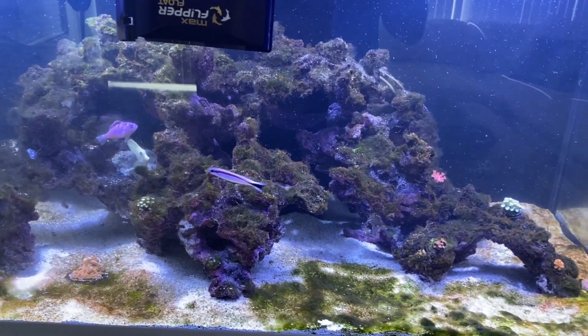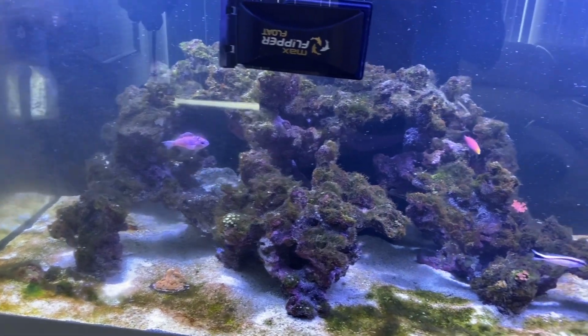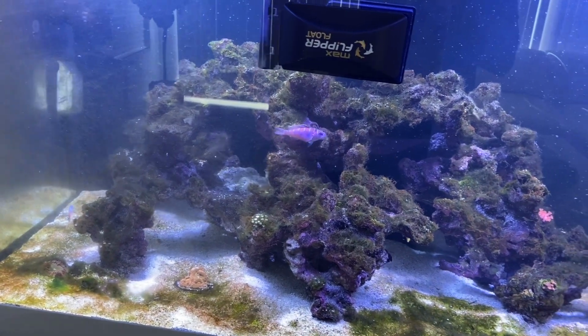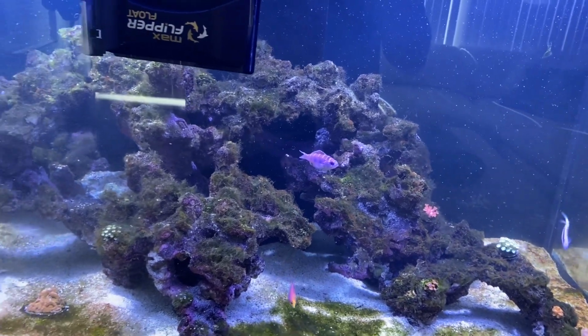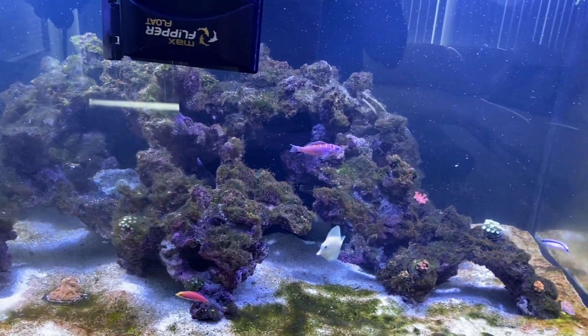Now, the customer has been feeding some pellet foods in here, which I'm going to recommend to stop and just strictly feed frozen food for the time being until we get over this algae. Those pellets are very nutrient dense, and when the fish eat them, obviously that's a lot more excess nutrients in the water in fish waste. So we want to feed frozen food that's a little less nutrient dense and adds fewer nutrients to the water column.